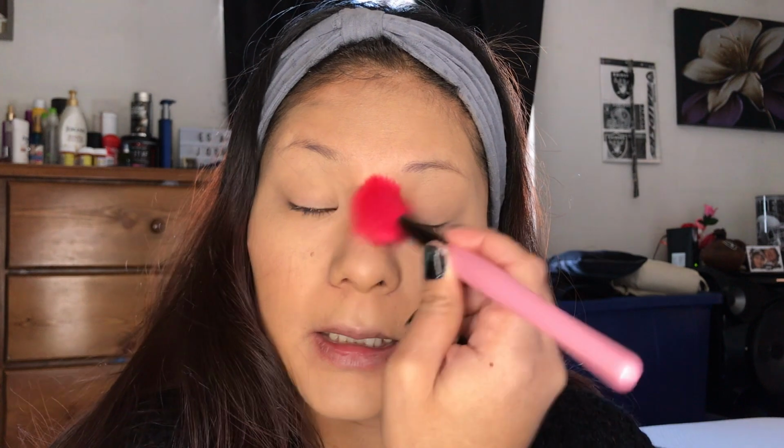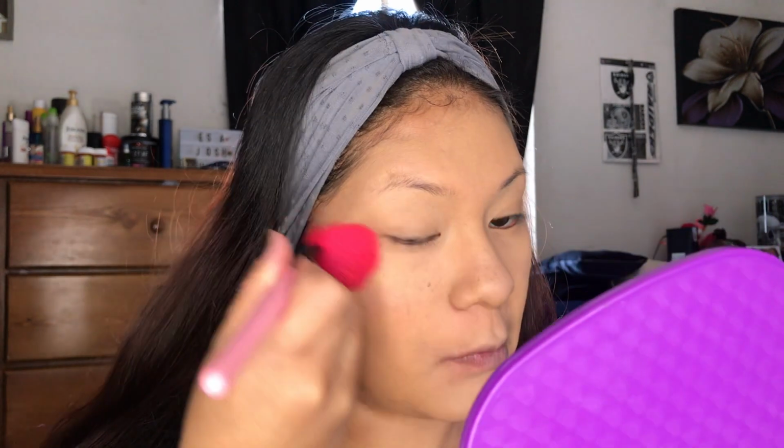So I was like, maybe I should stop using setting powder, because when I use setting powder, it does make my face cakey. And I hate when it does that, especially when you're trying to look flawless.